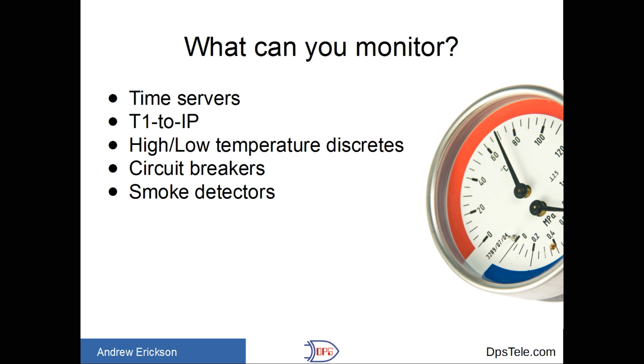You can also monitor circuit breakers to see if the circuit is broken, and if that's happening a lot, you can investigate why. And smoke detectors are also very common. Clearly, a fire is a huge problem at a remote site that you need to know about. So you can have a smoke detector that just latches a relay, ties into your RTU, and then you'll get that alert to say, hey, there's a smoke issue out at the site. For some reason, we're detecting smoke.